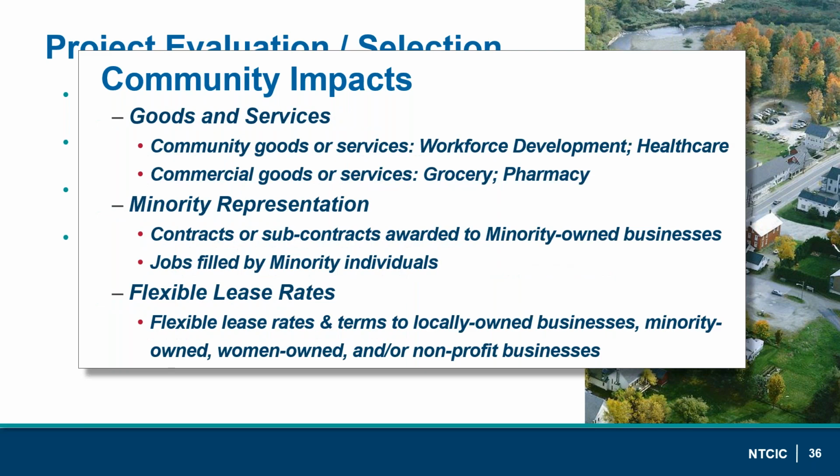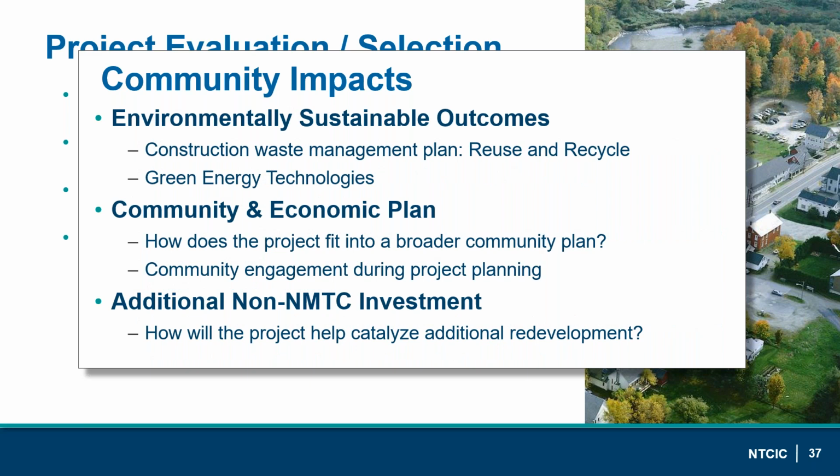Will there be goods and services provided? Will your program have a healthcare facility or a workforce development program? Will you have a commercial good like a grocery store or a pharmacy in a low-income community? Will there be minority representation? Will your building have flexible lease rates and terms to locally owned businesses, minority-owned businesses, women-owned, or nonprofit businesses?